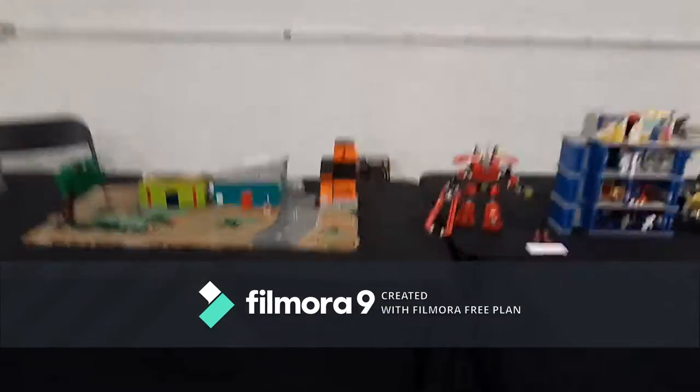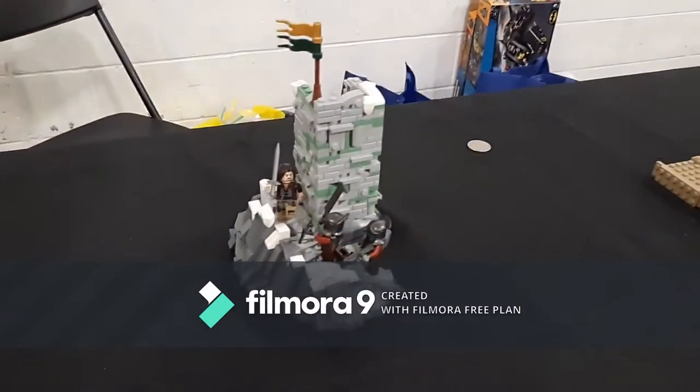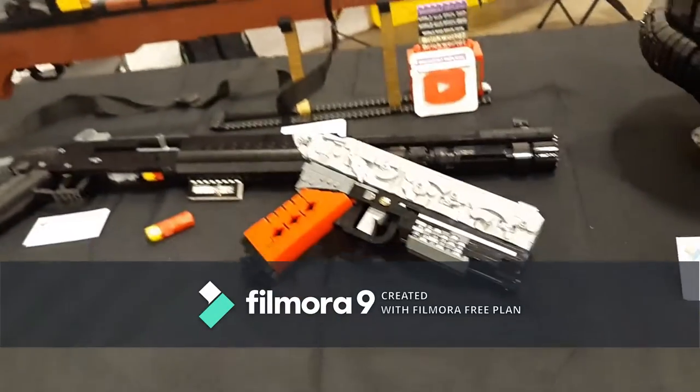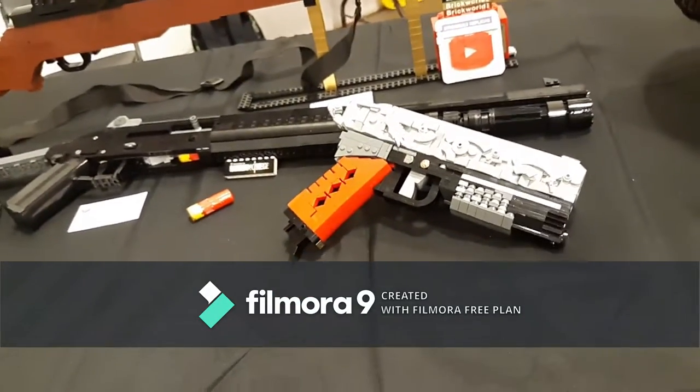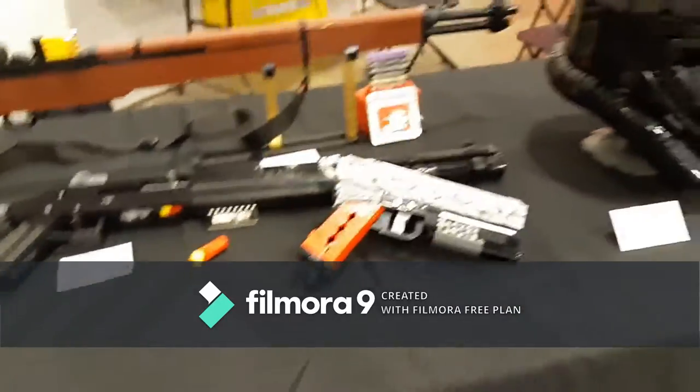And over to here. Some Fallen Order stuff. Oh, that's a Lord of the Rings thing. Let's see. I like that Death Trooper helmet. This right here is actually a... I saw that in some videos of last Brickfair.